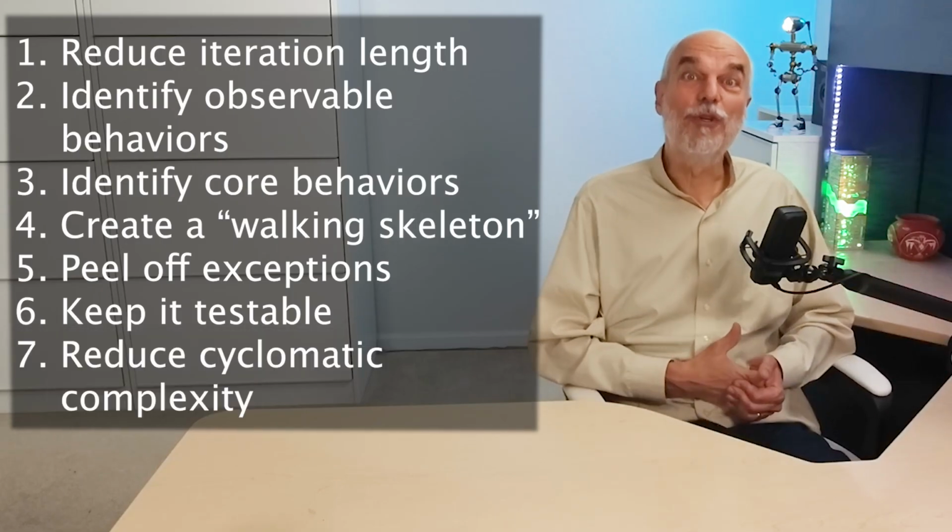Number 7, reduce cyclomatic complexity. McCabe first described cyclomatic complexity as the number of paths through conditional code. Code with no conditionals has a cyclomatic complexity of 1. 1 conditional in code brings the cyclomatic complexity up to 2. 2 conditionals in code makes the cyclomatic complexity 4, and so on. Cyclomatic complexity increases exponentially as conditionals are introduced. So keeping as few conditionals as possible in each method is important.